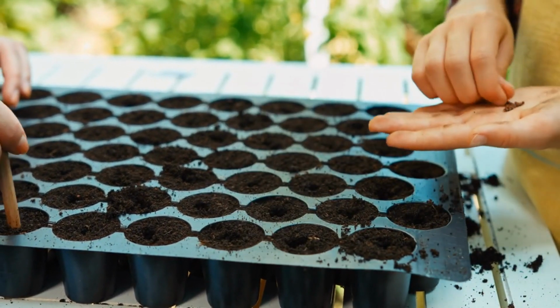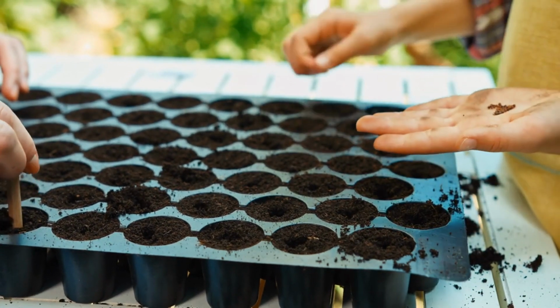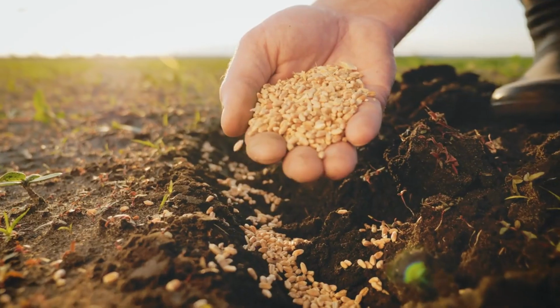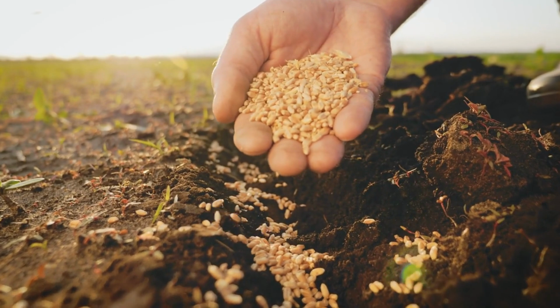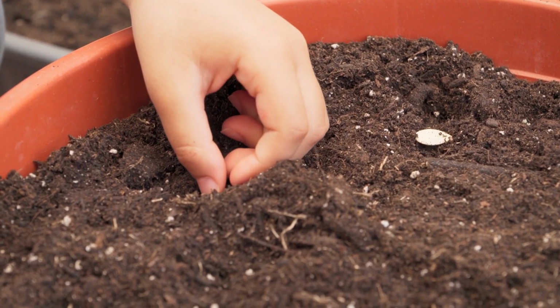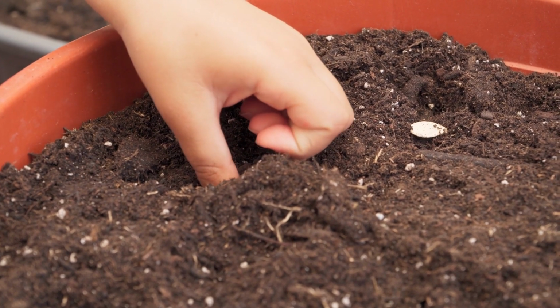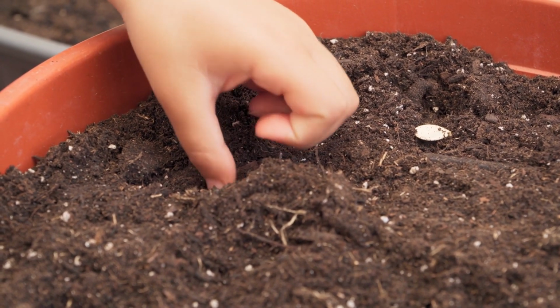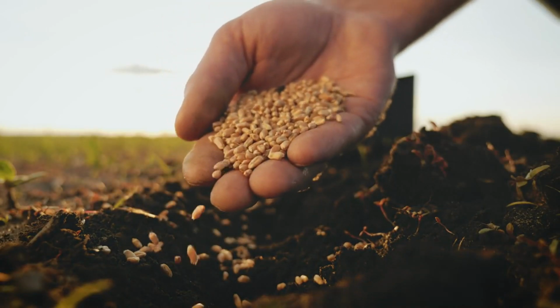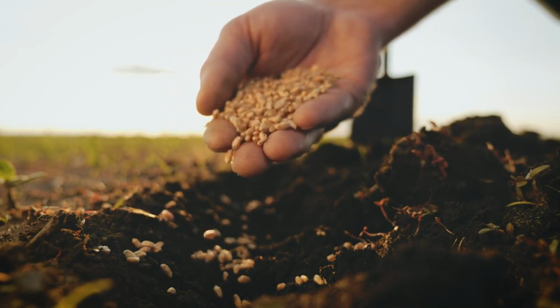Stir occasionally to ensure even drying. Seeds need to be fully dry to avoid mold. Some may take weeks. For storage, use airtight containers like glass jars or sealed envelopes and label them with the plant type and date collected. Store in a cool, dark, and dry place for optimal preservation.